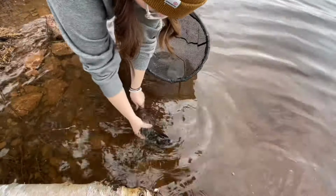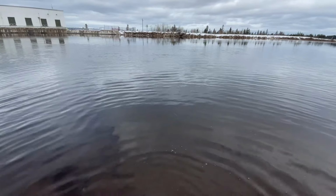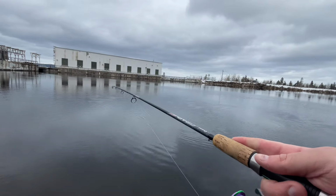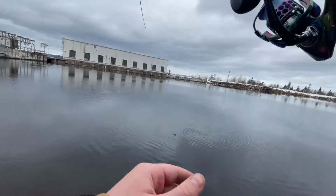You should have held him up. It's a nice trout, actually. He'll live to fight another day. I thought I had a fish. I know. That was weird. You didn't even... I thought it was just... Maybe. Yeah.